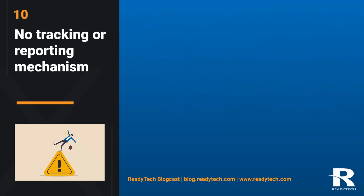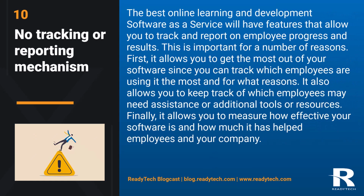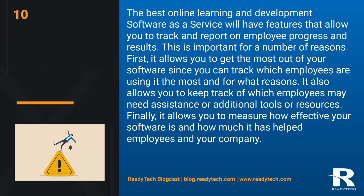No tracking or reporting mechanism. The best online learning and development software as a service will have features that allow you to track and report on employee progress and results. This is important for a number of reasons. First, it allows you to get the most out of your software since you can track which employees are using it the most and for what reasons. It also allows you to keep track of which employees may need assistance or additional tools or resources. Finally, it allows you to measure how effective your software is and how much it has helped employees and your company.